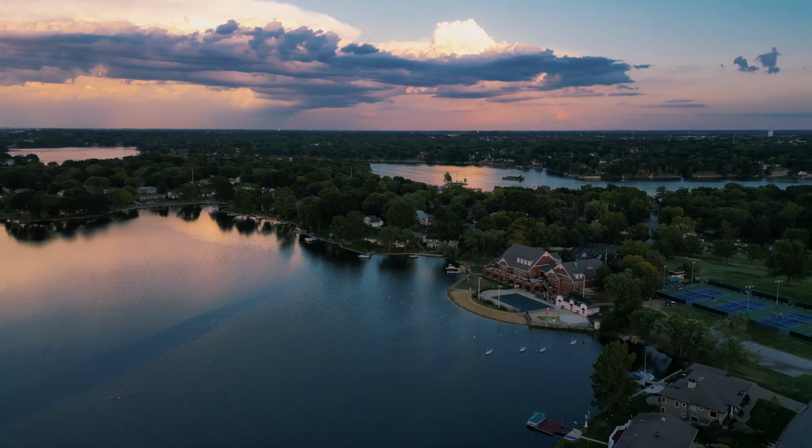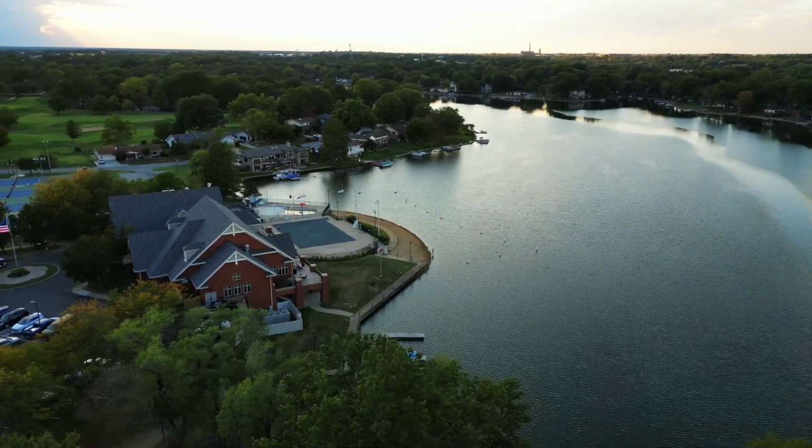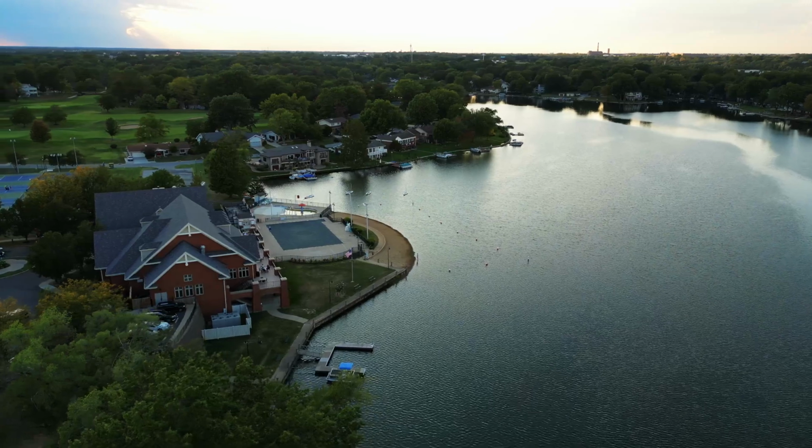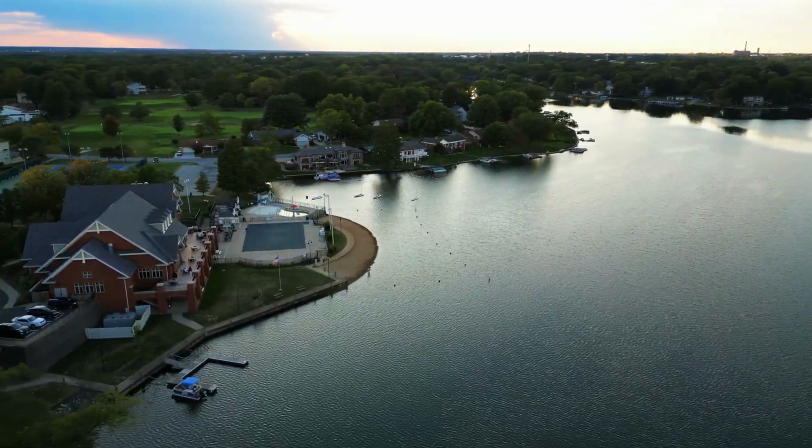So you're going to be able to enjoy the clubhouse, the swimming pools, the parks, the golf courses, all of these social events and activities that you get access to by living within the CA. And that is by far one of the biggest draws to Lake St. Louis. If you want to have that lifestyle that feels like you're on vacation, this is absolutely the best way to do that. It really is.